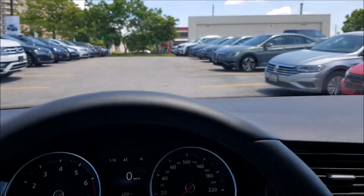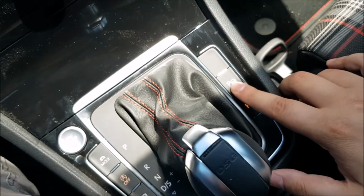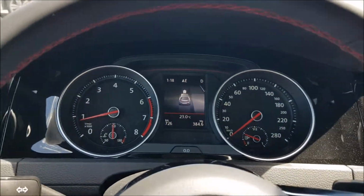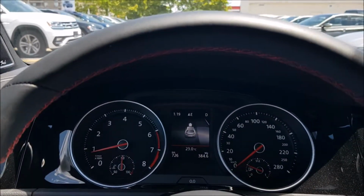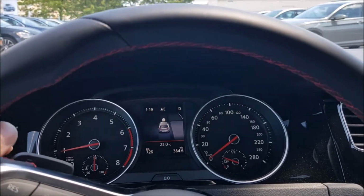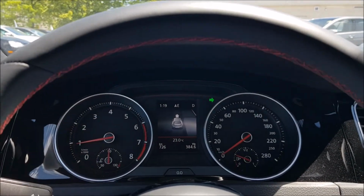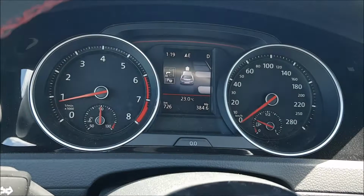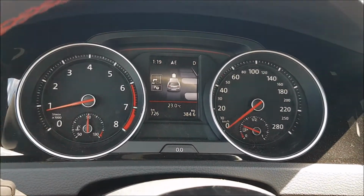Now, what you need to do is, while you're on drive, activate the Parking Pilot system by pressing on this button right here. Okay, when I press on this button, this animation shows up on the screen. Now, what you need to do is give the car a signal of where the parking area is, which is in this case on the right side. So keep driving until the car gives you the signal that it basically detected the parking area. Okay, so you see this signal right there. That's the signal that tells you that the car has sensed the parking area.